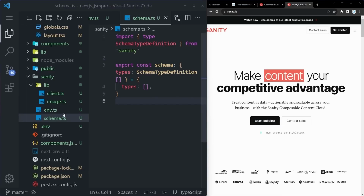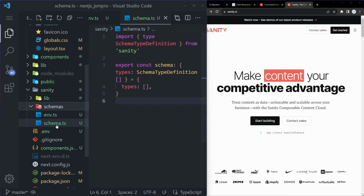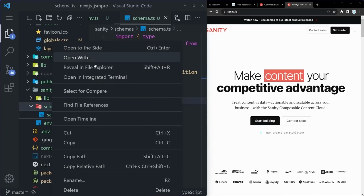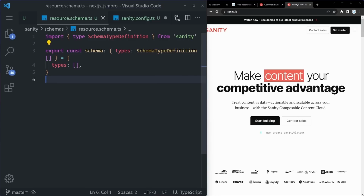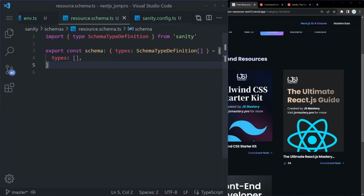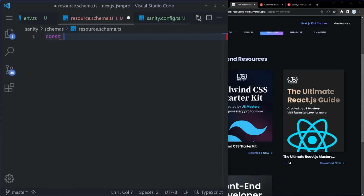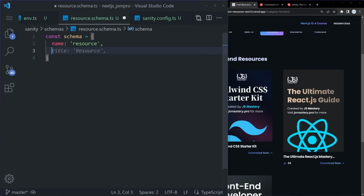The first thing we want to do is create a couple of schemas. So right within the sanity folder, we can create a new folder called schemas. And within it, we can put this default schema, and we can rename it to something like resource.schema.ts. Within it, we can create our first document that we're going to use within our application. So what does each one of our documents have to have? Well, let's define it together. We don't need anything from here, but we can define it just as a regular object. const schema is equal to an object, where name is equal to resource, title is equal to Resource with a capital R. We want to add a type equal to document, and then we want to add fields that this document is going to have.